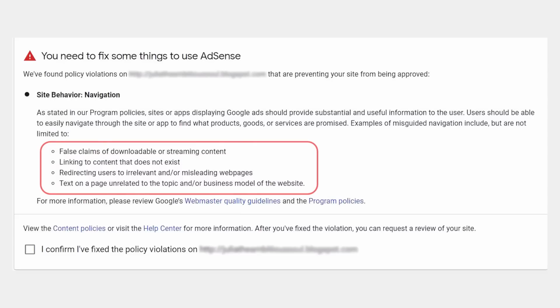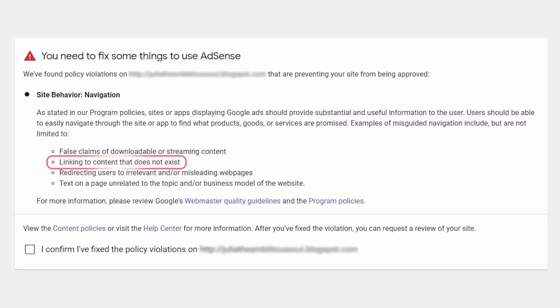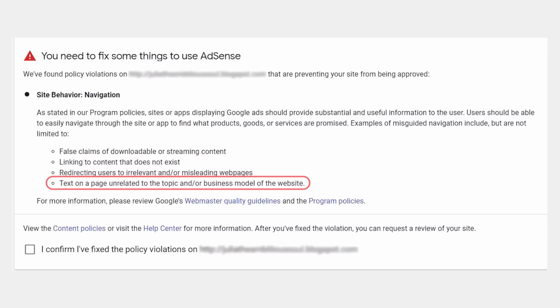Obviously, you also want to make sure that you adhere to all these pointers as well. Do not make false claims to elicit a click. For example, you have placed a download button, but it sends your site visitors to a payment form. Link to content that does not exist. For example, you're adding a link to a page you are going to publish, but you haven't done so. Redirect users to irrelevant or misleading pages. For example, the anchor text of a link says, read my review on this barbecue grill, but it sends people to Amazon instead. And finally, text on page unrelated to topic or business model will be discussed when we talk about site structure in a while.